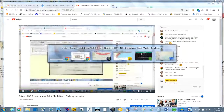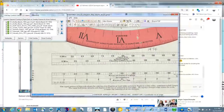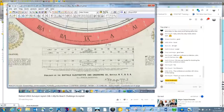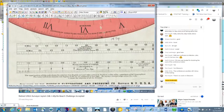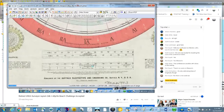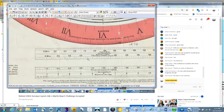I'll go back to it. Here you go. Let me see if I can slide that over and look at the chat at the same time. There's no scale on Gleason's. What, you don't think that's a scale? English miles corresponds to nautical miles. Right, John's right. This works. There's not a scale bar, he says. Well, what do you call this, Rob? But John is correct. This scale works along the meridians.